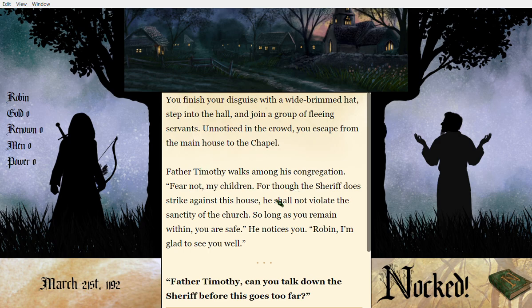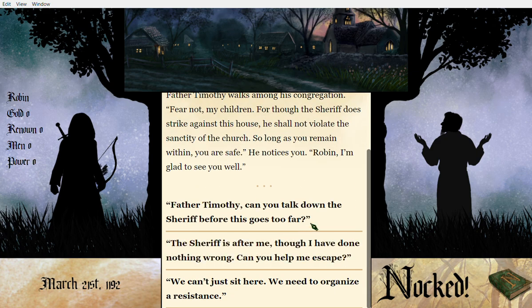Fear not, my children, for though the sheriff does strike against this house, he shall not violate the sanctity of this church. So long as you remain within, you are safe. He notices you. Robin, I'm glad to see you well. So, can you talk down to Sherry before this goes too far?